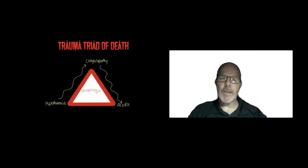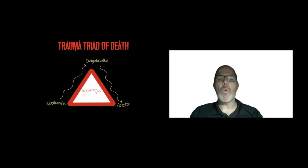The trauma triad of death is something that our military is very familiar with. It's something that we should all be familiar with. And it basically shows you what I call the vortex of death. When a person gets hypothermic, hypothermia begets coagulopathy. Coagulopathy begets worsened tissue acidosis. And the colder you get, the more coagulopathic you get and the more acidotic you get.